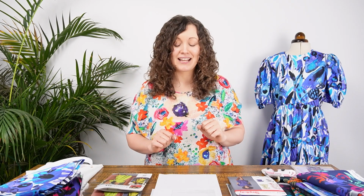So the kits this month, we have two gorgeous dress kits for you, which we just thought was perfect for this time of year, and we've paired them with some of our fabulous quality cotton sateen fabrics in the Minerva Exclusive range. So let's have a look at the patterns that we've chosen this month.